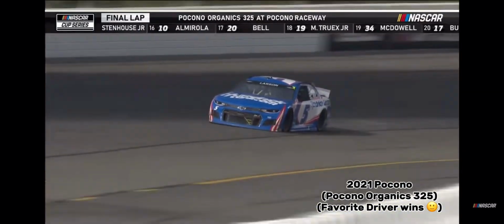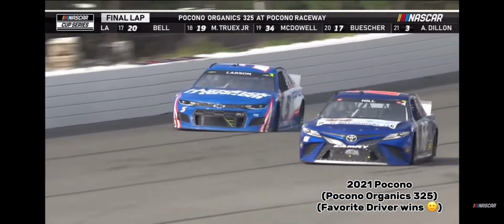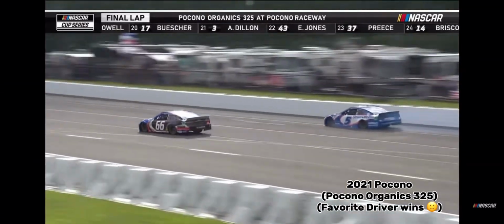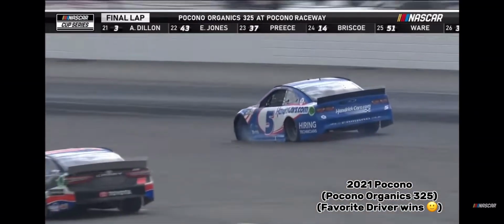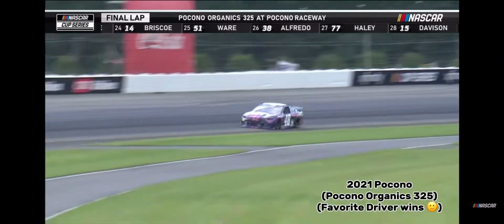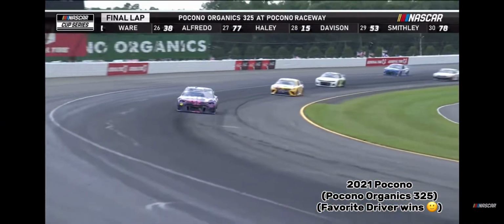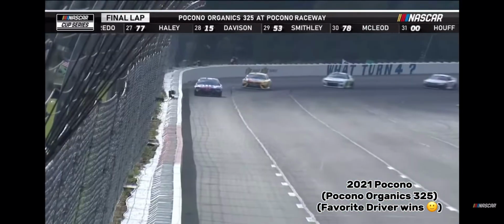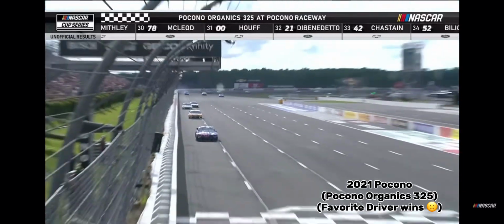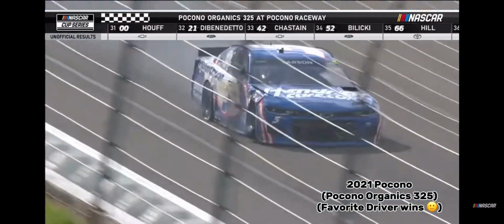Kyle Larson trying to join the legends of NASCAR. Only 8 before him have ever won 4. Oh, he's got a flat tire. The left front tire's flat. It's down. He's going to go into the wall. Kyle Larson in the wall. The 48 of Bowman's going to get by him. A flat tire for Kyle Larson. And now Alex Bowman is going to win at Pocono. Unbelievable.